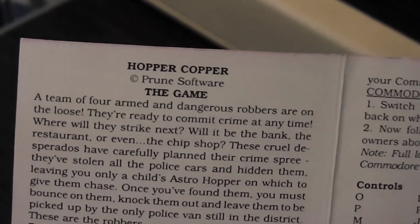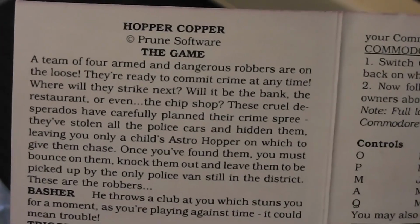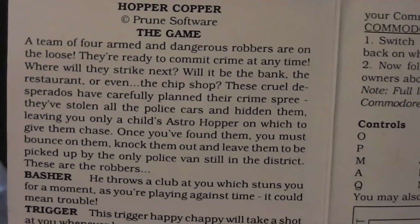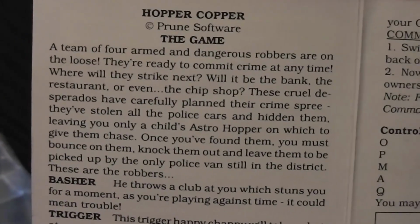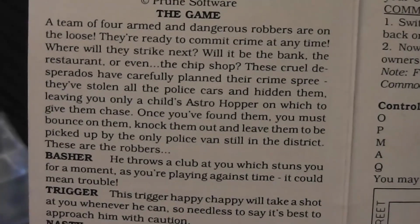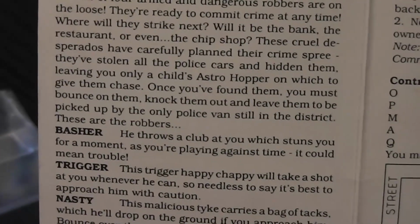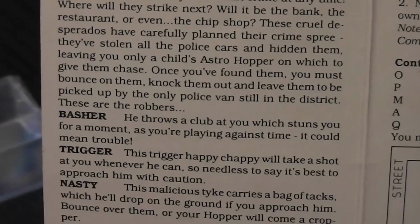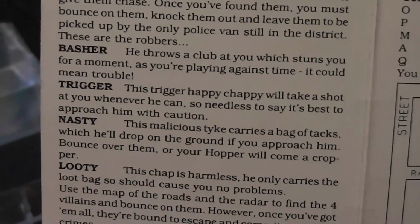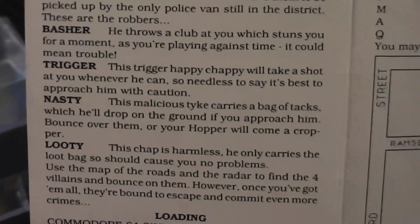Hopper Copper, copyright Prune Software. And it says there, a team of 4 armed and dangerous robbers are on the loose. They're ready to commit crime at any time. They've carefully planned their crime spree, having stolen the police cars and hidden them, leaving you only a child's Astro Hopper on which to give them chase. Once you've found them, you must bounce on them, knock them out and leave them to be picked up by the only police van still in the district. And the robbers are Basher, Trigger, Nasty and Looty, who all have slightly different characteristics, as you can see there.